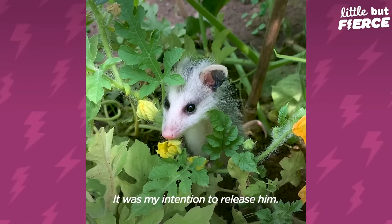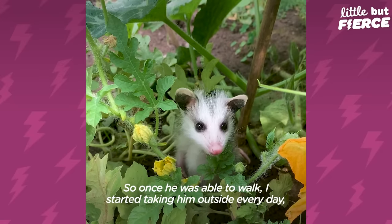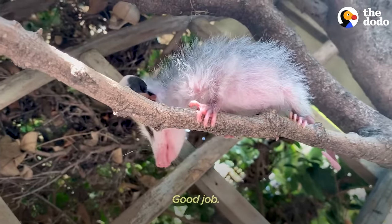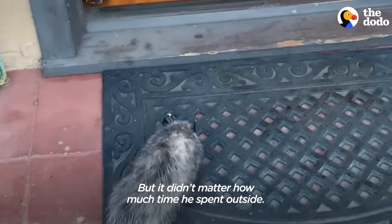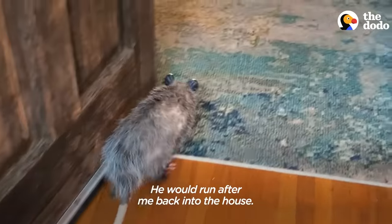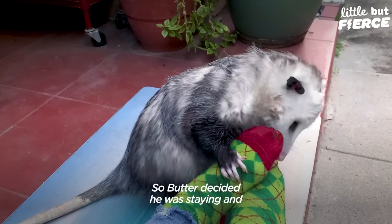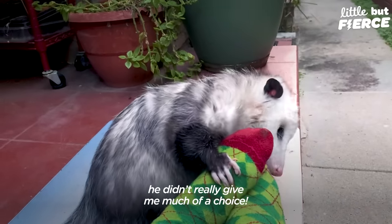It was my intention to release him. So once he was able to walk, I started taking him outside every day and putting him in trees and bushes and letting him climb and explore. But it didn't matter how much time he spent outside, he would run after me back into the house. He would climb right back up into my lap. He was not going anywhere. So Butter decided he was staying, and he didn't really give me much of a choice.